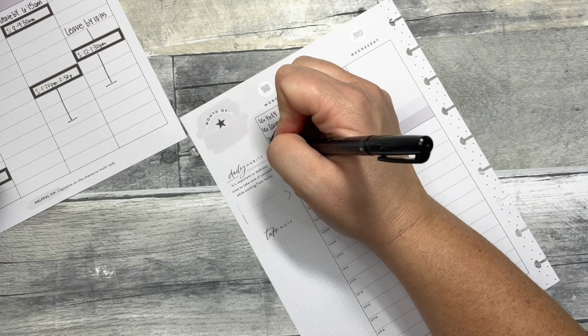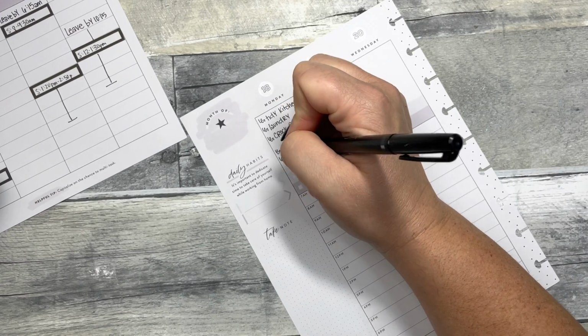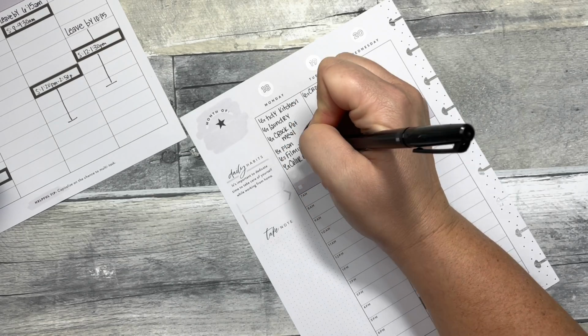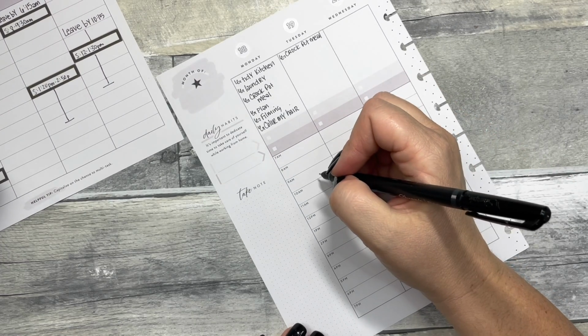I have some planning, some filming. I'm going to color my hair because the grays are real. Okay. So likely I'm going to sleep in on Monday.